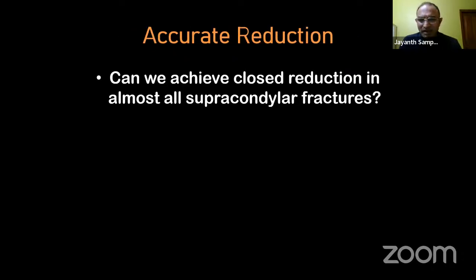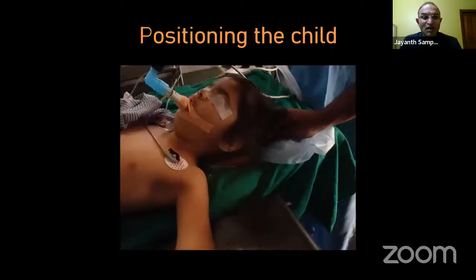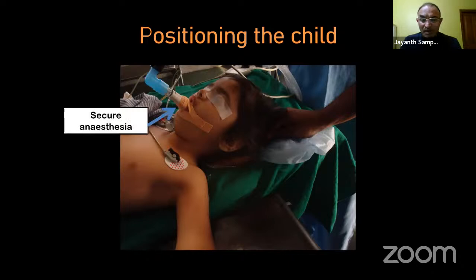So one of the important things I get asked by adult orthopedic surgeons is whether almost all supracondylar fractures can be closed reduced. And I think the answer is yes, if you have a few tricks up your sleeve, which every fellowship trained pediatric orthopod does, or we tend to gain the skills over time. So important is to position the child properly. Secure anesthesia with an endotracheal tube is very important, particularly in younger children.